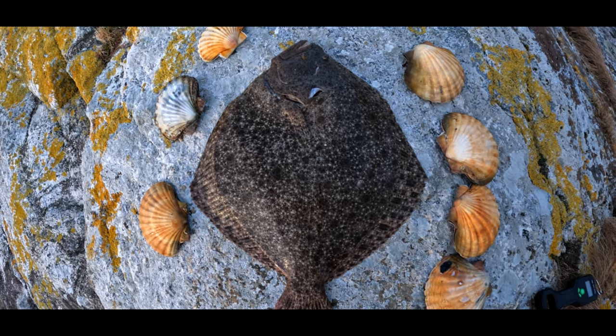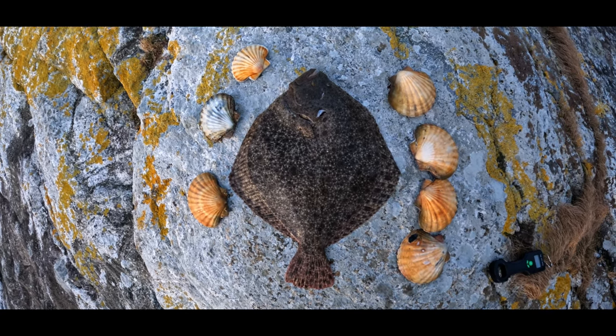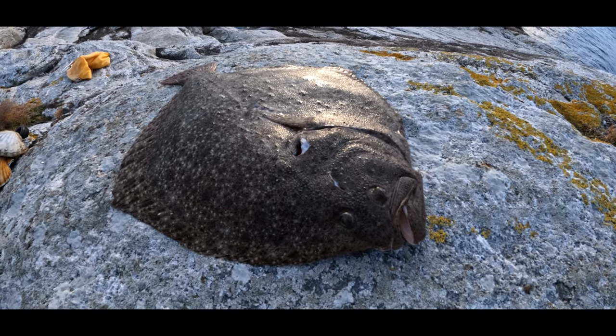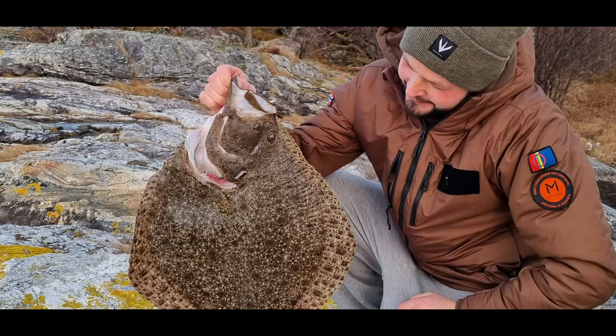It's a very expensive fish to buy at the fish counter too. So that's why I catch a turbot when I see one. Within minimum limits, of course, which is 30 centimeters in Norway. The taste of a well-cooked turbot never fails. And that is perhaps why the ancient Romans praised turbot as the pheasant of the sea.